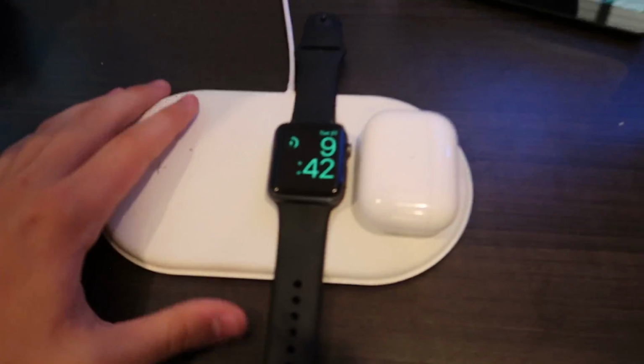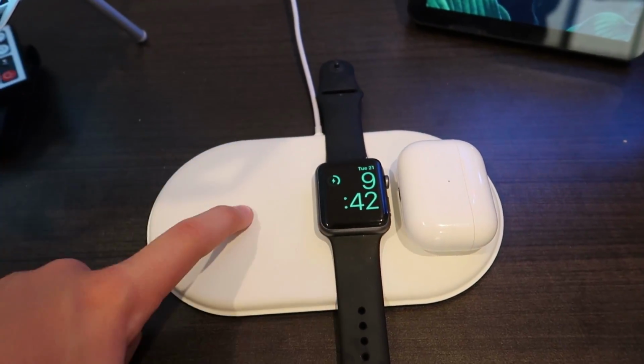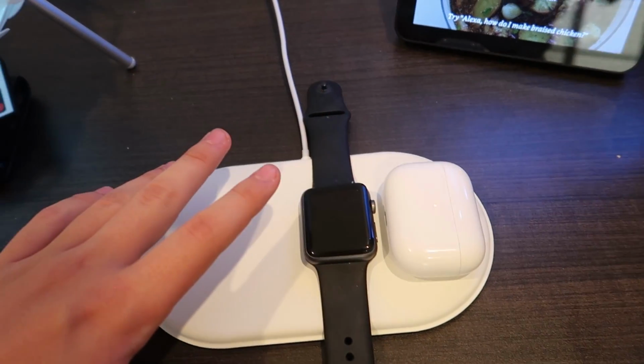I have some simple things like my glasses. My portable battery is right here. And then I have this fake AirPower because Apple couldn't release the real thing. It pretty much functions the same way. It wirelessly charges my phone, my Apple Watch, and my AirPods all at the same time.